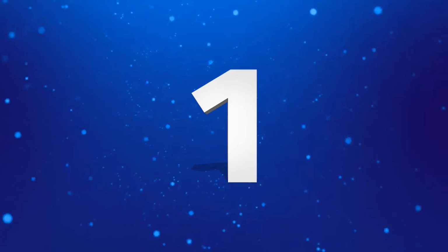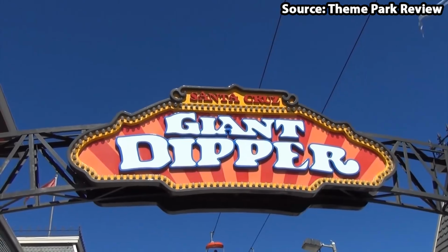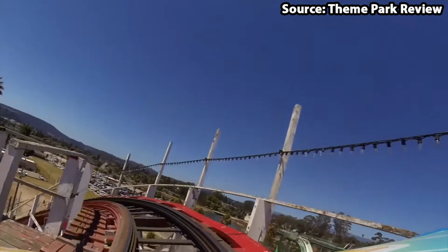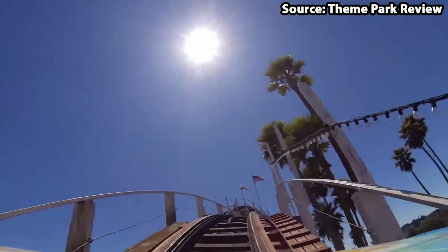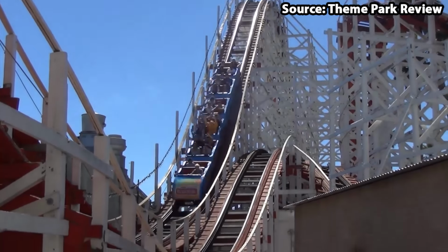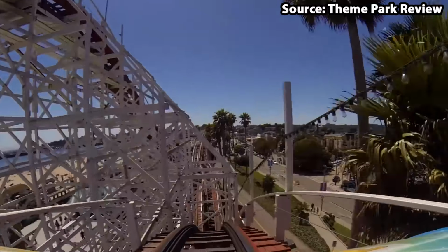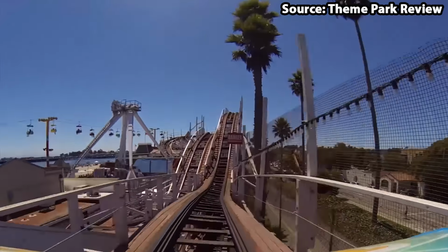We have made it to the number 1 spot, and for the best ride at Santa Cruz Boardwalk we still have the classic Giant Dipper. Now this ride is old. So old in fact that it opened before Disneyland opened in the year of 1924, which means, as you can probably guess, it is rough and hasn't got all of the new state-of-the-art elements that normal modern coasters have. This does not mean this ride is bad though. In fact, it actually means that it has more charm towards it.